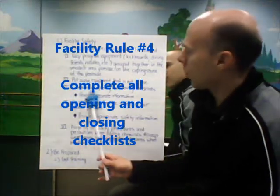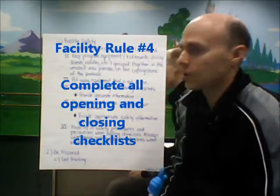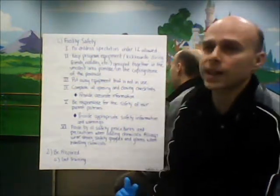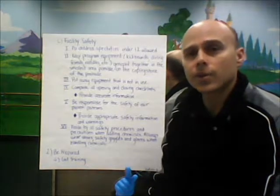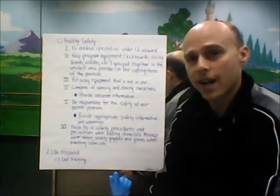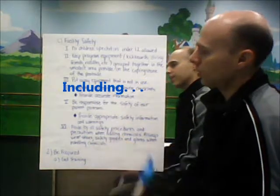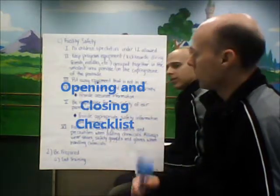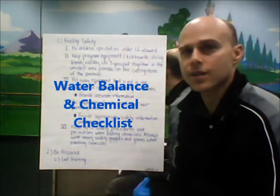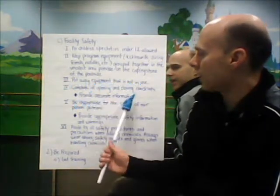Facility safety rule number 4, complete all opening and closing checklists. This is important because the opening and closing checklists are designed for providing safe equipment, pool room, facility, and water balance for our patrons and our staff. So it's important that you remember to complete all the opening checklists, so complete every spot, do all of the checks, checklists, inventories, etc., to make sure that we're providing the safest environment.